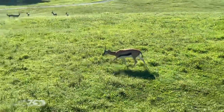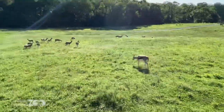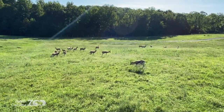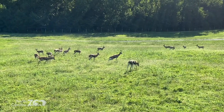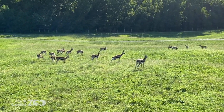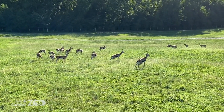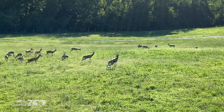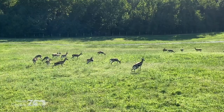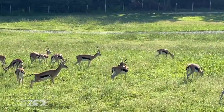Our target number for them is 25. And then sometimes they'll stretch out everywhere. And of course, you guys can see they look very similar. So you're like, wait, did I count that one or not? But whenever you look very closely, all the Tommies do look a little bit different.